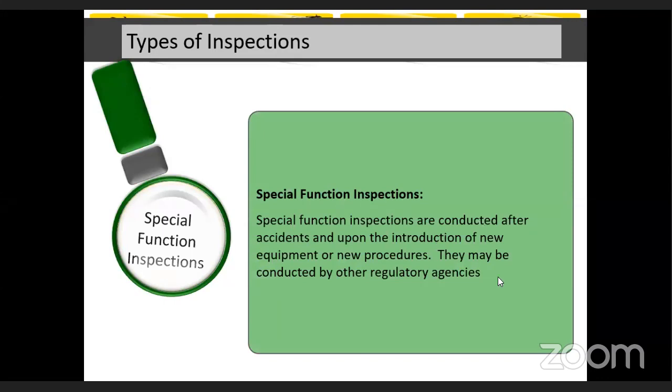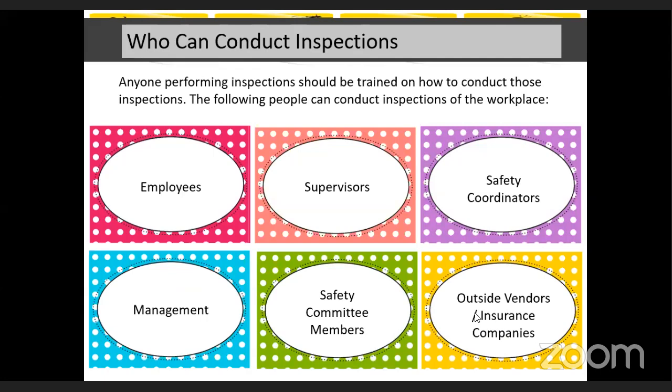Then we have special function inspections. Special function inspections are conducted after an accident and upon the introduction of new equipment or new procedures. They may be conducted by other regulatory agencies. So who can conduct inspection? Employees can conduct inspection.